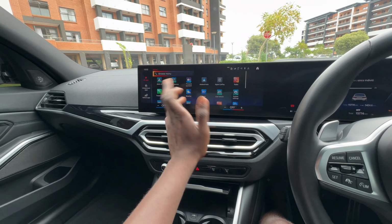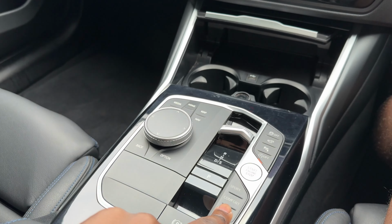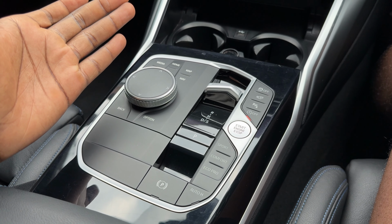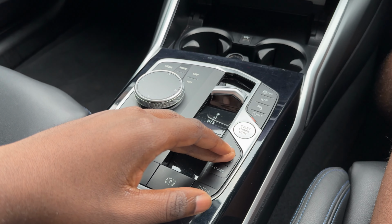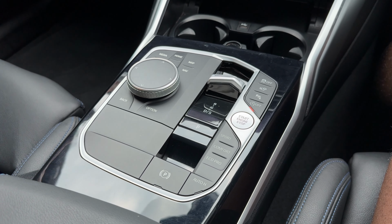Clean. Okay, as I've said, I don't like this, and I don't like these. I do like what they do, but I don't like their placement, right? Because say you are shifting into sport, right? You're driving, you want to overtake.